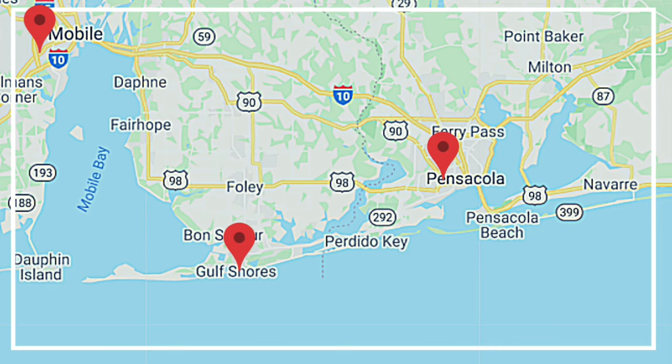Hey guys, and welcome. Today we're going to take a little tour of Gulf Shores, Alabama, between Mobile, Alabama and Pensacola, Florida, along the Gulf of Mexico. And we touch a little bit on Orange Beach and Perdido Key.